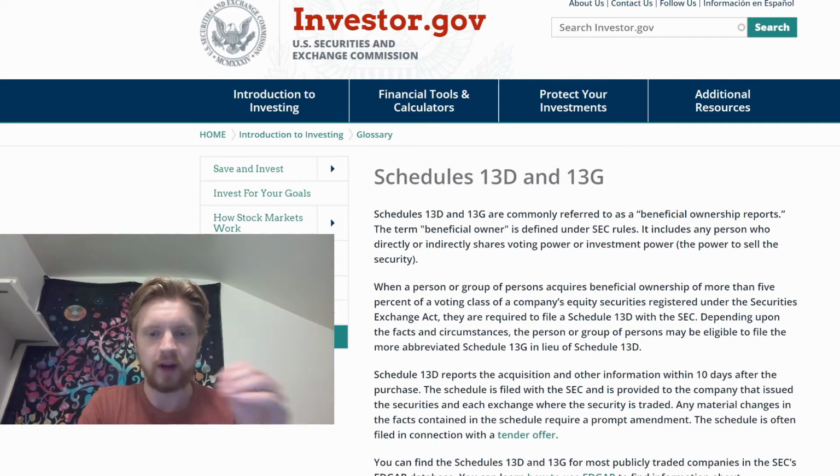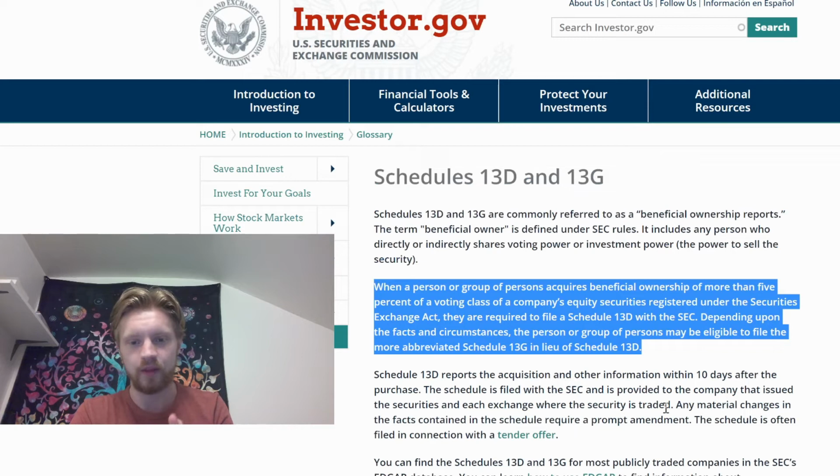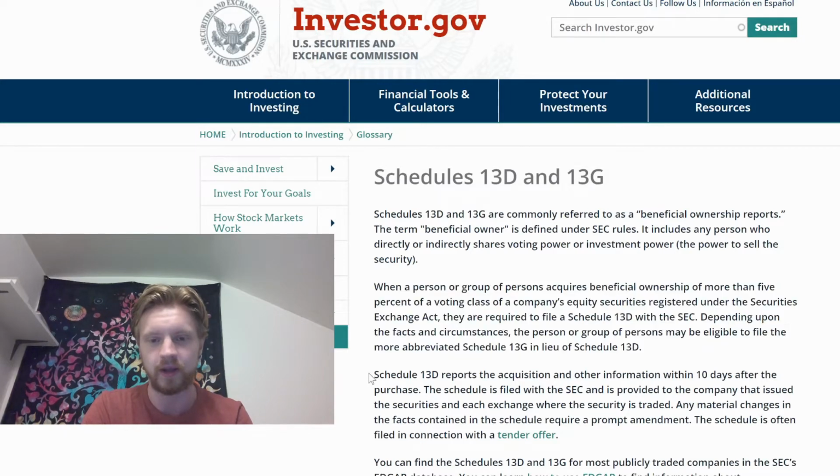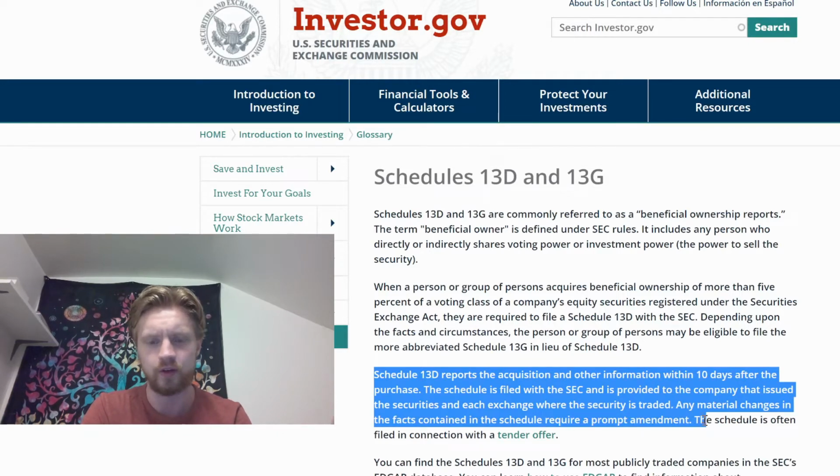I'm going to do my best to spare you guys from complex legal jargon and concepts here, but what you basically need to know is this. When you purchase more than 5% of a publicly traded company, when you reach that 5% threshold, you are required within 10 days of reaching it to disclose that information to the public through the SEC. And the reason for that underlies the entire concept of the regulation of capital markets, and that's that other market participants need to have information available to them to make decisions about how they want to proceed themselves. Whether they're institutions, whether they're retail investors, that same principle of the need for public information applies.